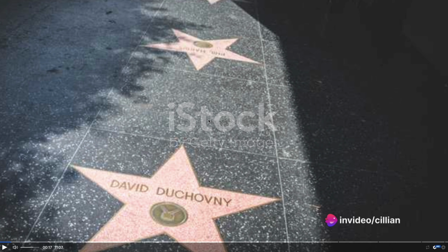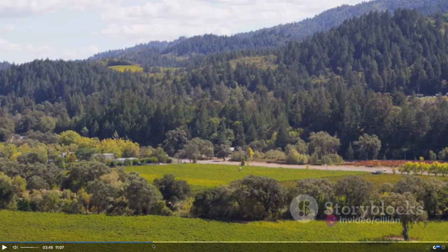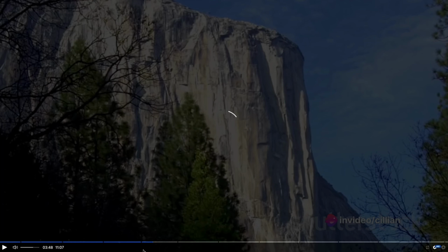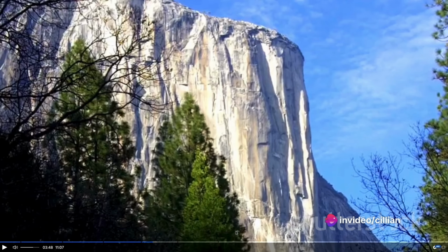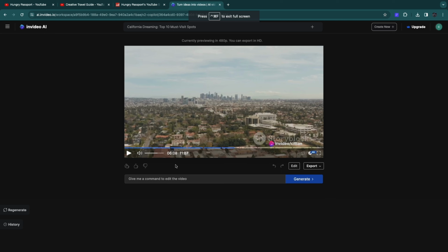So as you can see, it created a script, a realistic sounding voiceover, and supporting stock footage. So let's just skip forward a little bit. You will see that it keeps on providing stock footage that has to do with the actual thing that we are talking about. So this is really an awesome tool that you can use to create videos within just a few clicks.